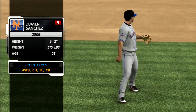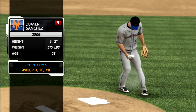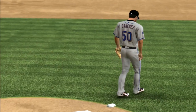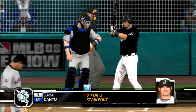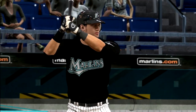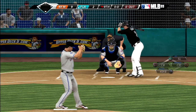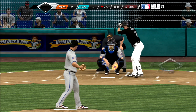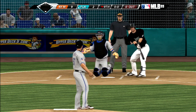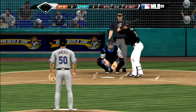Duaner Sanchez is out from the bullpen now as he'll be making his first appearance of this young season. Duaner Sanchez. Jorge Cantu will try again, 0 for 3 thus far. Off the plate and away there. 1 ball, no strikes. And I can guarantee you, this is not how these fans wanted to spend a Friday night.